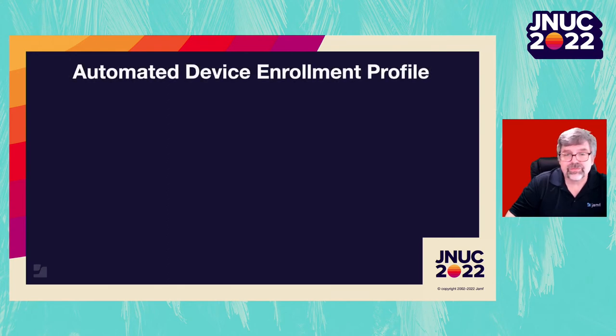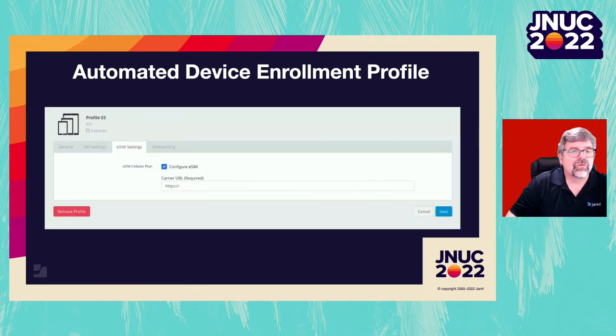There is a feature that was provided on Jamf School about a year ago, and that has to do with the automated device enrollment profile within Jamf School. The Jamf School development team realized that cellular data plans were becoming extremely important, especially in countries in Europe. So they made a setting within the enrollment system that says, if you want, you can put that SMDP server in there and you don't even have to send those remote commands. It will automatically do it for you.